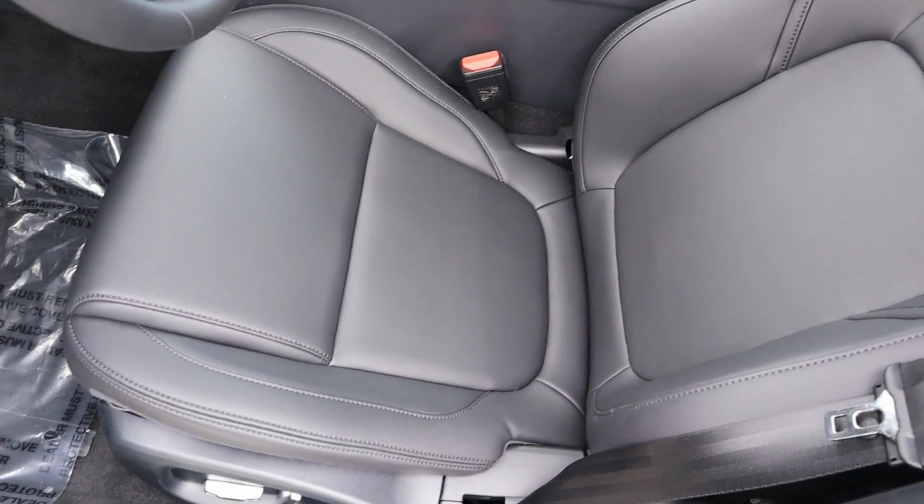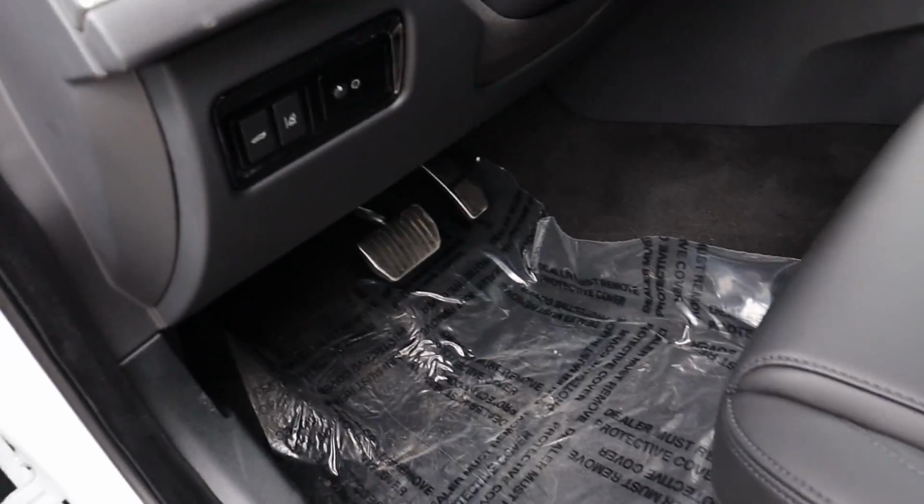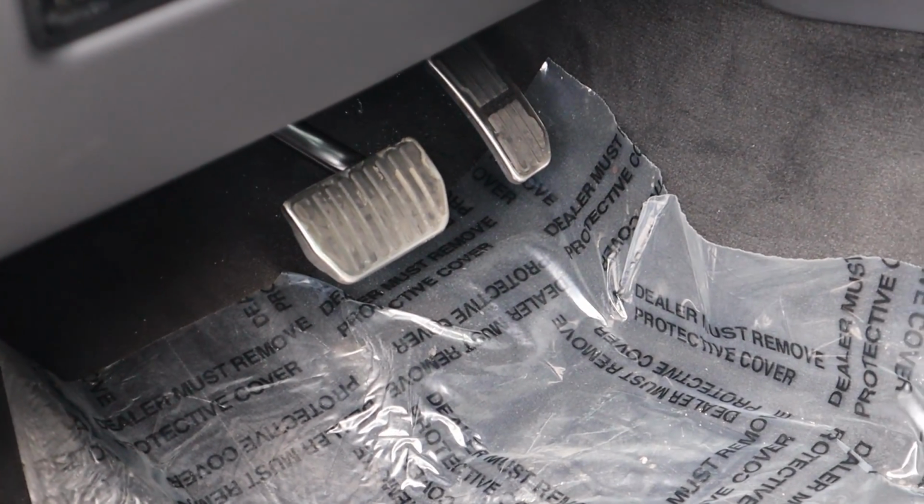And then here is the seat in the front. Again, you get that black stitching, and it's just very nicely bolstered. Power adjustment on the side of the seat. I really like the design on the pedals. They've done a good job with that.